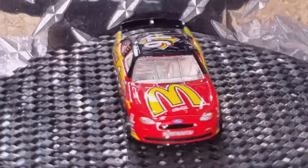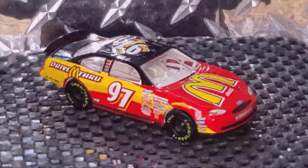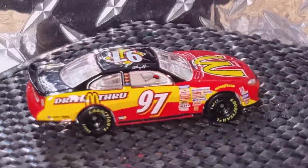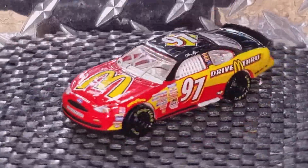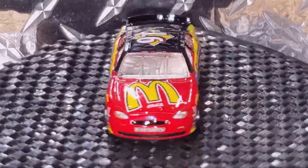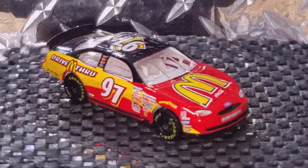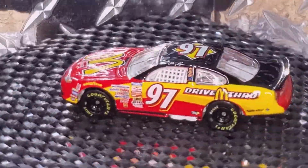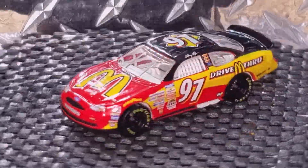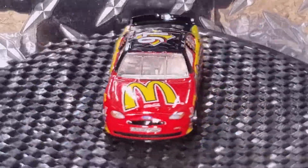Alright guys, tonight we crowned a new champion. We got the McDonald's number 97 race car. So this is really proving to be a great series of cars here. Last 3 races, they've all had a car in this series, and each time we've had a new champ. These are some super fast cars, and we have probably, I don't know, 4 or 5 more of them to try out still, so stay tuned for those. But tonight, it's the McDonald's car as our current champ.